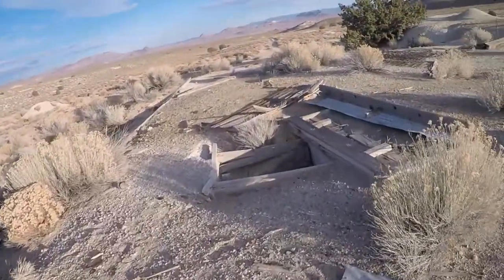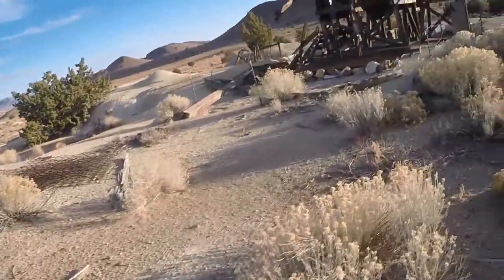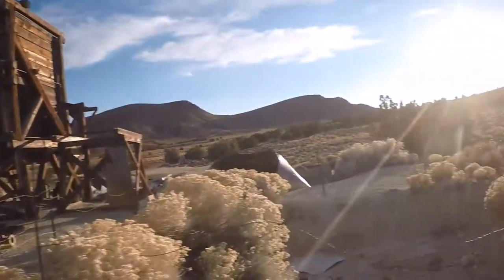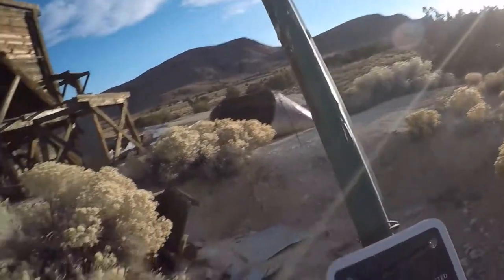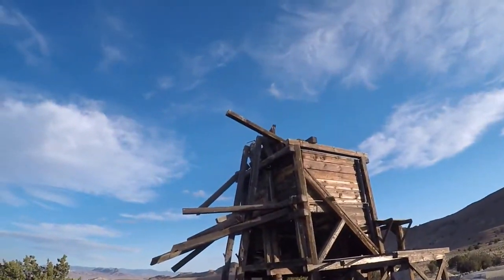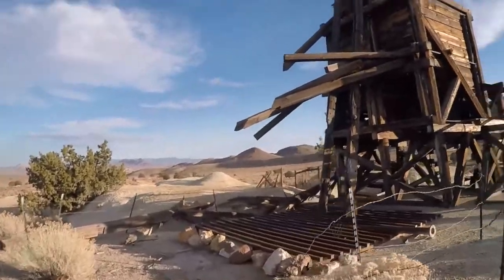There's a foundation for, this is where the concentrator was. There's a little dip down in there. I wanted to get my metal detector and poke around down here, and that's all roped off. And there was a shaft there at one time. It's filled in. This fence was constructed for your protection. That's the mine. I think that was the main mine shaft.